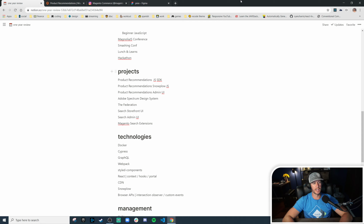So once that was done, I transitioned and started working on this new feature coming down the pipe, search. And kind of the same thing. I'm doing the UI for the storefront, and I'm also doing the UI for the backend admin configuration. And I own both of those projects. I'm the sole developer here, and so it gives me a lot of freedom. And then there were a lot of Magento extensions to go along with all these UIs that helped with loading them into a Magento instance.